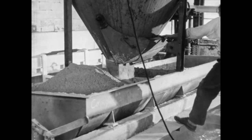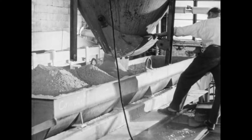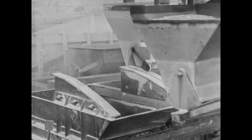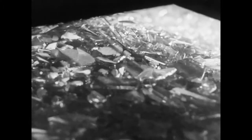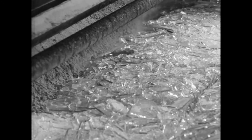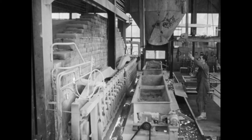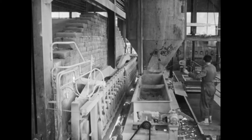The mixture is brought into the oven in a continuous and regular stream on a layer of crushed glass called cullet. The mixture of raw materials and crushed glass is fed into the tank entirely automatically. The machines that perform that task have been designed and patented by Univerbel.